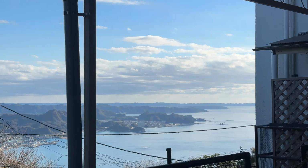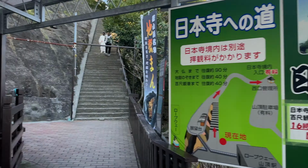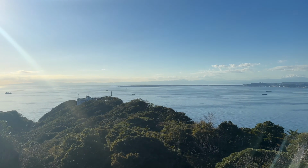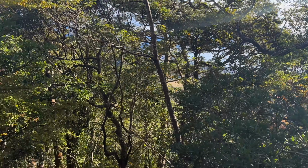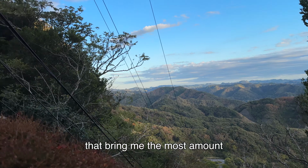This place seems to be quite beautiful. Can we just take a moment to appreciate these views together? You know what? Walking around here has made me realize there's more to life than creating a friendship. Sure, I failed the previous side mission, but maybe that's okay. Sometimes solitude is the answer. Just being here alone, being able to appreciate the scenery has made me realize life doesn't need to be overcomplicated. It truly is the simple things that bring me the most amount of joy.